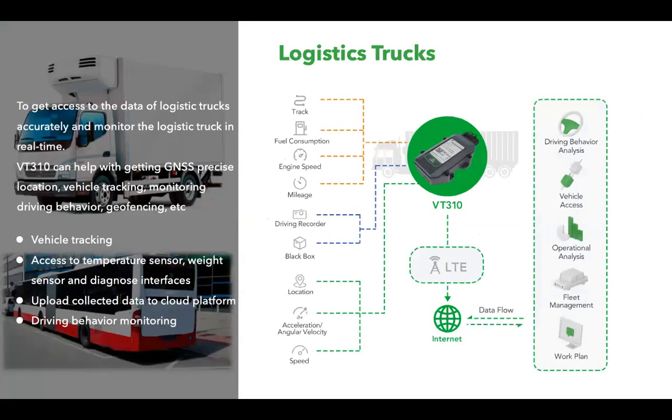For logistics, this is one typical example of where our product VT310 is used. Logistics is very popular in our modern life, as they always carry something that we are expecting, especially in this special time. So our VT310 can keep track of data on those vehicles, including the fuel consumption, engine speed, engine status, the mileage, the oil consumption, and location and speed of the trucks.